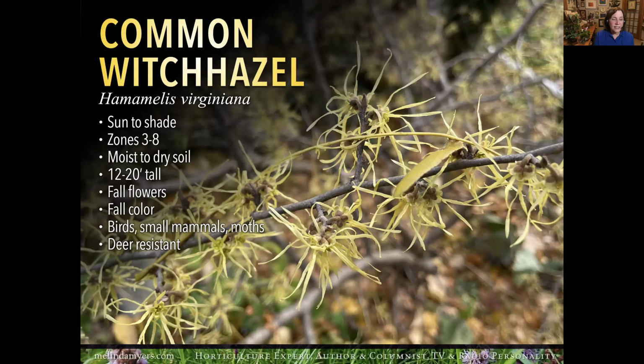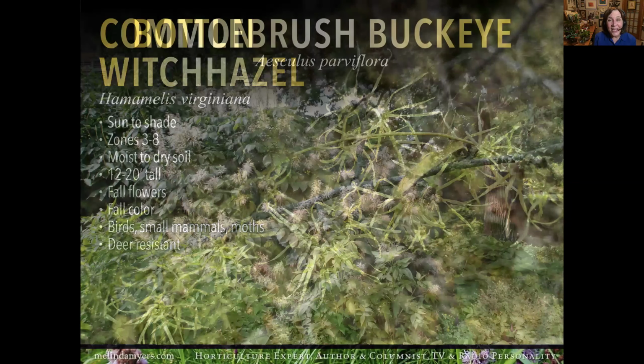Birds eat the seeds. You'll also get mammals eating the seeds, and it's pollinated by a shivering moth that pollinates in the fall, and then the pollen works its way through the flower in spring, pollinates the flower, the seeds ripen the following fall. It's a whole year-round process, and when they're ripe, they shoot out. So the parent plants sending their offspring far away.